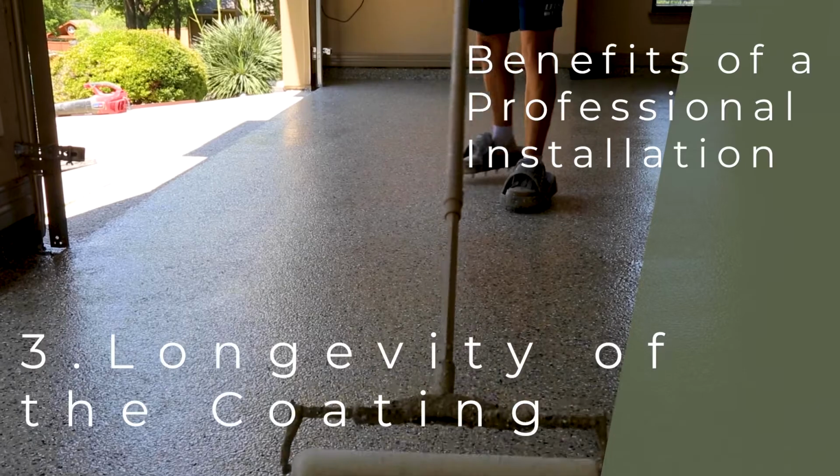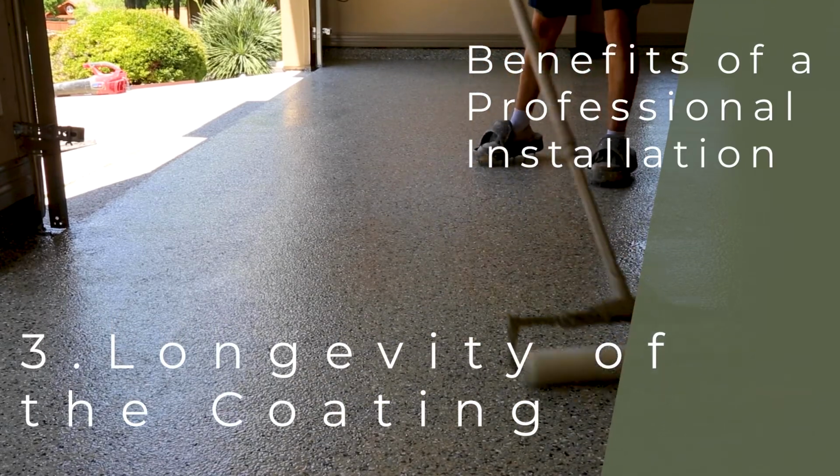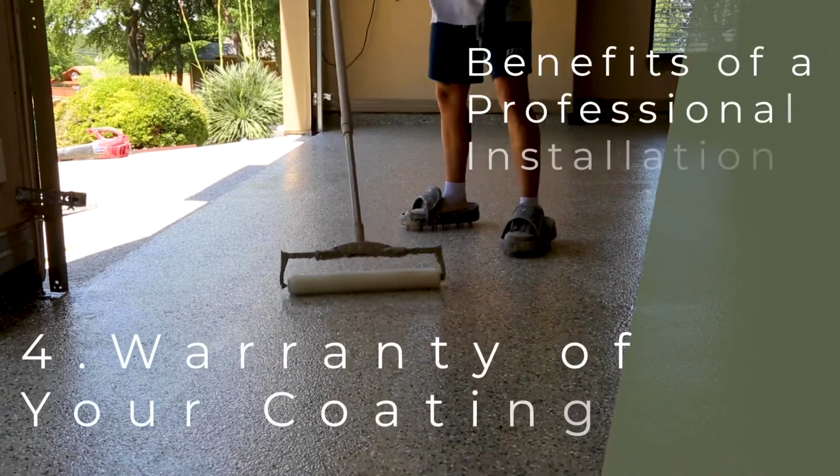Third, the longevity of the coating. As a professional coating contractor will apply the concrete coating at a high level, it is going to last longer than a DIY coating. With any home improvement project, you want to only have to pay for something once and for it to be done right the first time. Hiring a professional concrete contractor for your project may be more expensive, but you will only have to go through it one time.